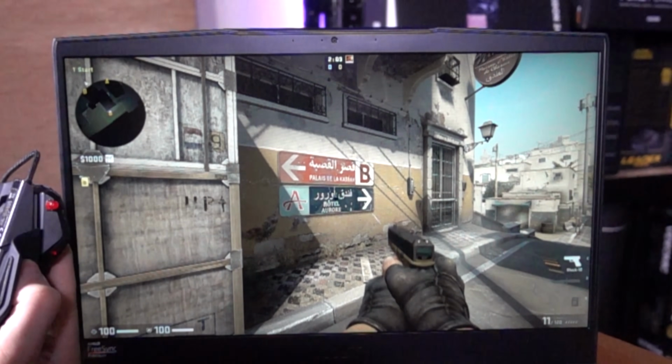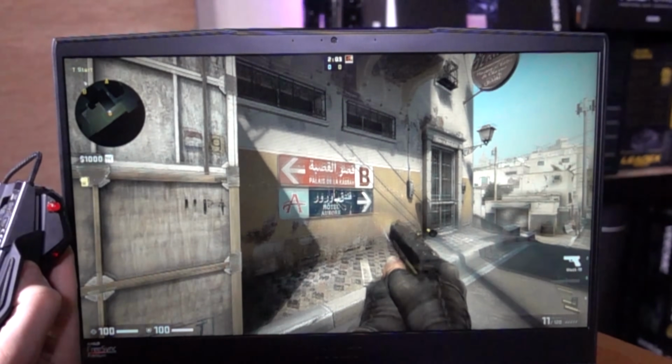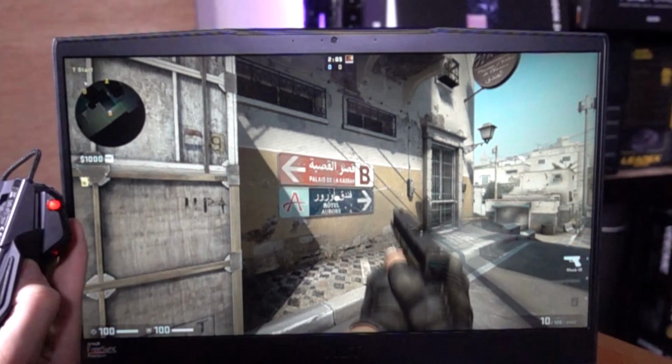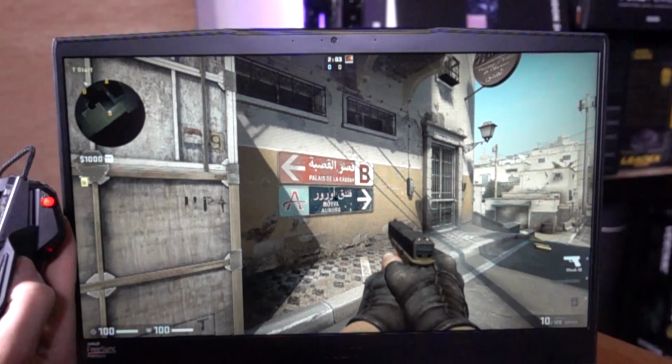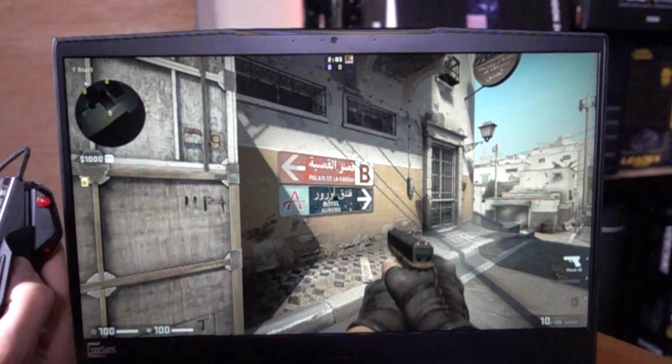Oh, and as for total system input lag, that's from a mouse click to a gun firing in-game, this was near 60 milliseconds. That's a good 10 to 20 milliseconds slower than pretty much any other laptop I've tested, which is a pretty big deal when gaming. And the bad news doesn't end there.